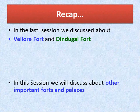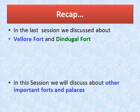Before going into today's session, let us have a recap of what we learned in the last one. Dears, in the last session, we discussed Vellore Fort and Dindigul Fort. Vellore Fort is a 16th century fort situated in Vellore. It was built by the kings of the Vijayanagara. It is considered to be the most invincible fort in Tamilnadu. It is surrounded by a deep and wide moat which houses crocodiles.